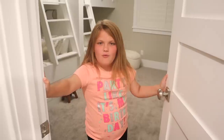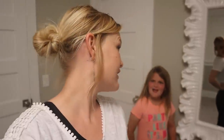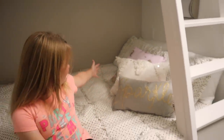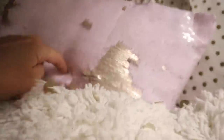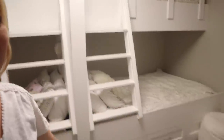Welcome to my, Jordyn's, and Parker's room. My favorite part is this pretty white mirror. And the girls spend way too much time in front of that thing. Hey! Seriously. This is my bed with all the cute pillows. We got her a sparkle pillow, this pretty white one, and then this cool one that you can write all over. And Jordyn has similar ones. She sleeps up there, and Parker sleeps right there.